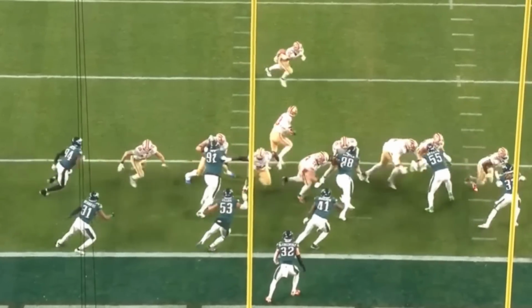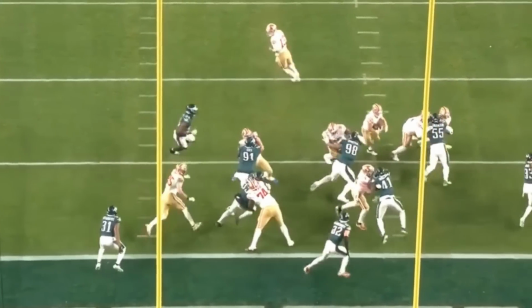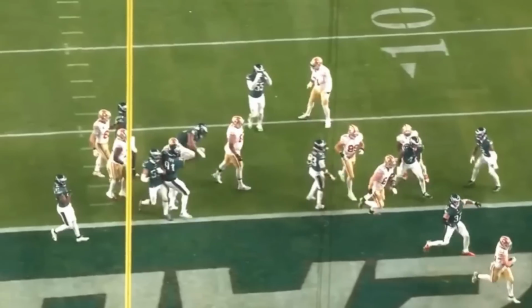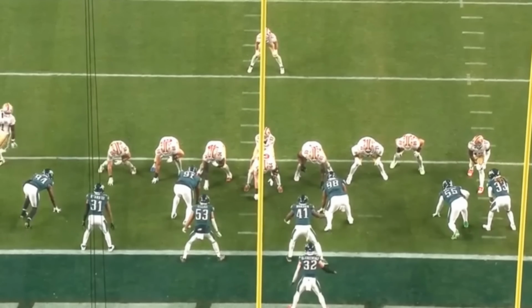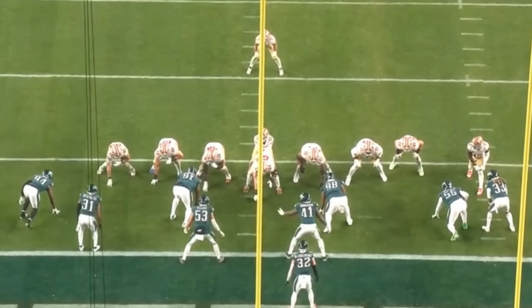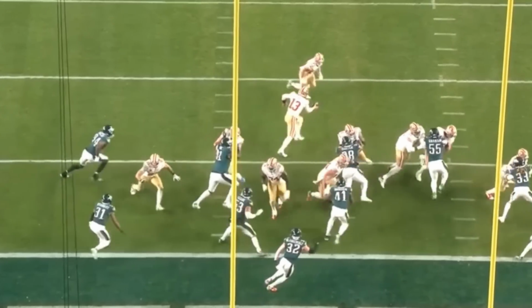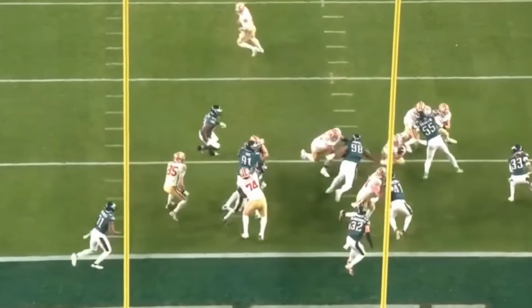A really nice job being able to get to that front side and hold him long enough that he's not able to get there either, right? Great job once again by Aaron Banks on a really good defensive tackle. Left tackle is going to block out, and he's going to really get that movement on the defensive end here. Really, really nice job by the offensive line.